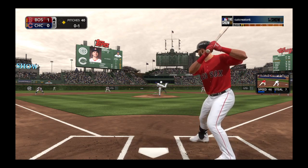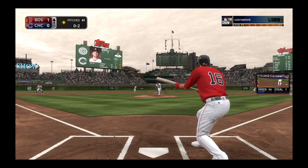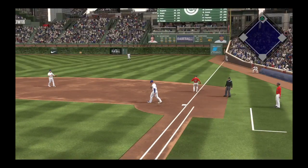Quintana sets. 0-1 on its way. Late that time for a strike. Martinez on at first. Nobody out. Runners going. Now a bunt attempt here. And he'll reach first as they can't make the play on him.